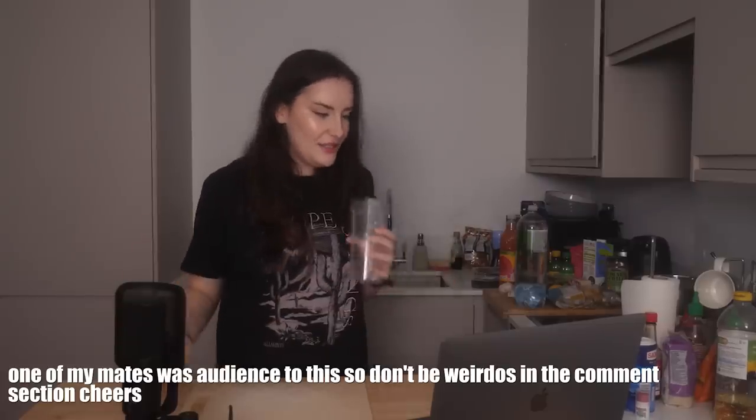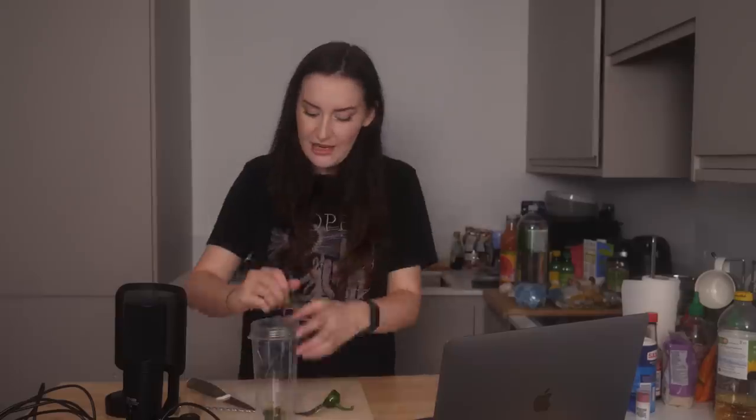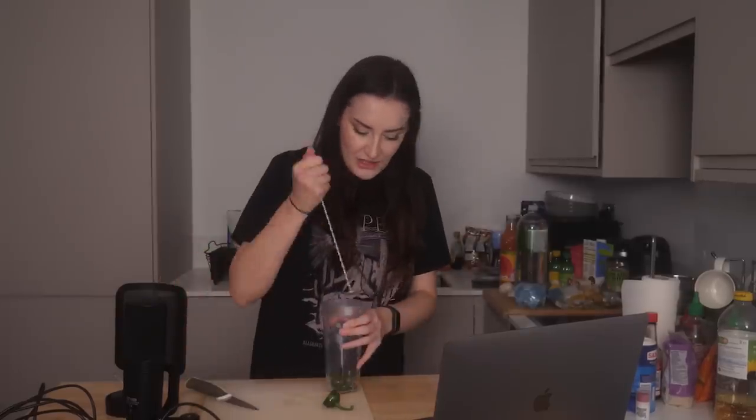Okay, so in a large mixing glass, muddle jalapeno slices with a muddler or a spoon. I found this. You need the spikes. Muddle jalapeno slices, so I think this is a jalapeno. Jalapeno slices with a muddler or a spoon.